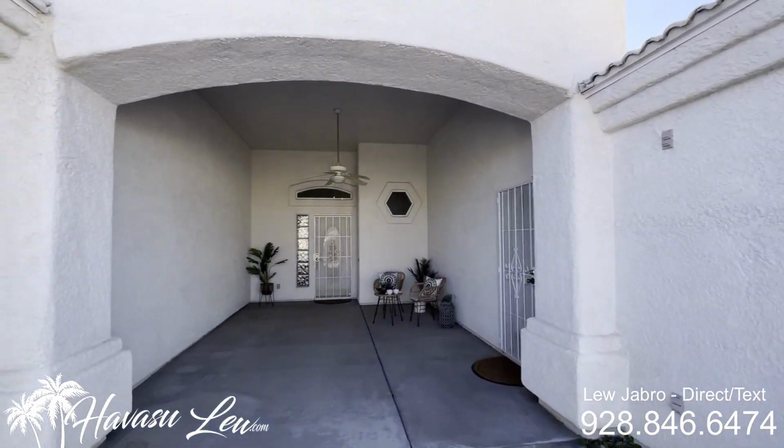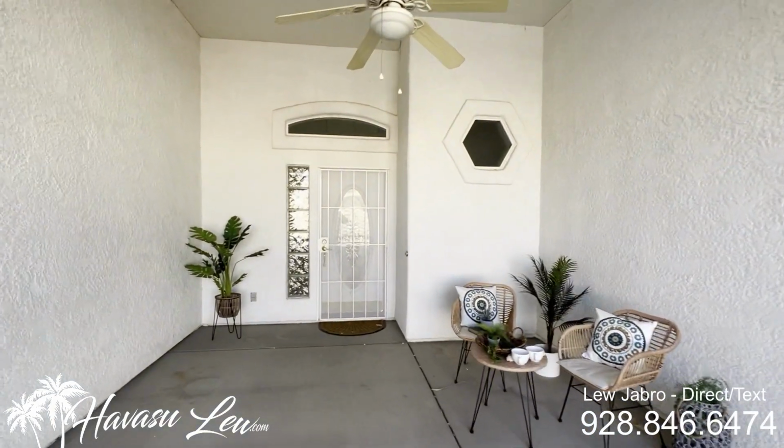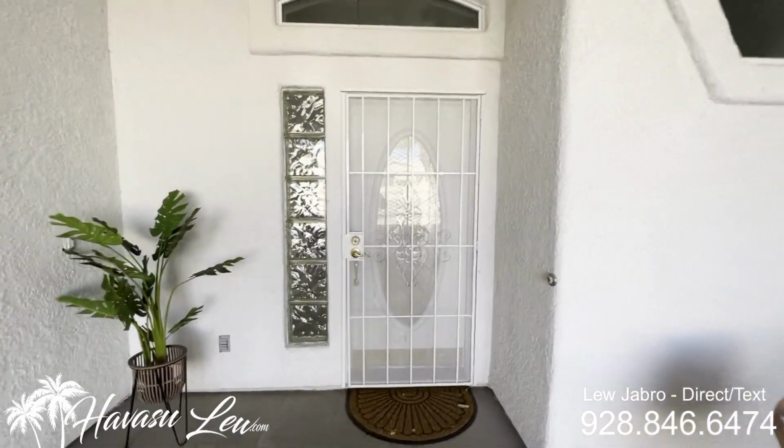Has a cool little covered courtyard entry. That is the access to the casita there on the right and the front door. Let's go check it out.